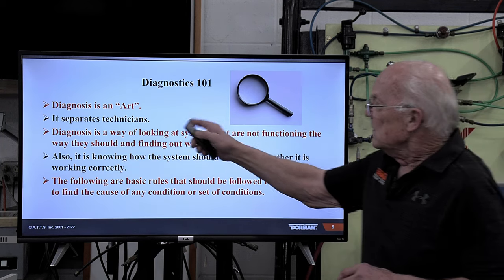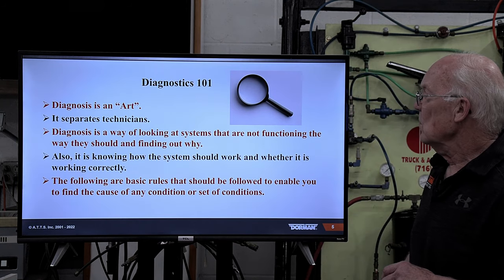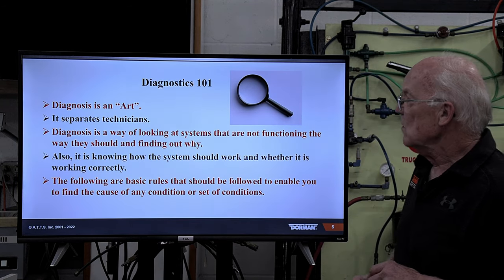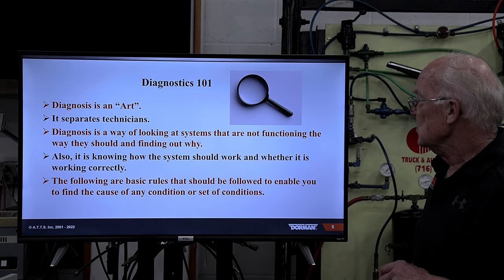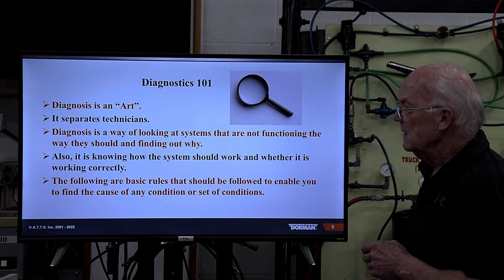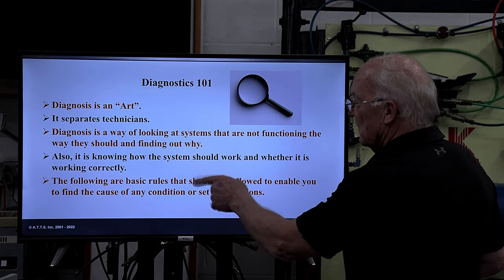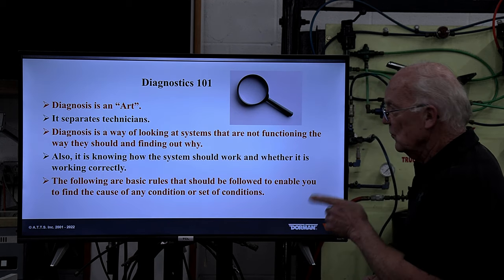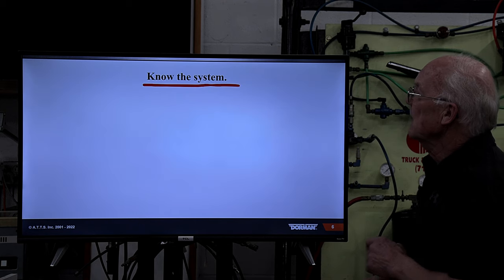So anyway, diagnosis is an art that separates technicians. Diagnosis is a way of looking at systems that are not functioning the way they should and finding out why. Also, it is knowing how the system should work, and whether it is working correctly. I'm talking about starting right from the ground floor here. Basic rules should be followed to enable you to find the cause of any condition or set of conditions.